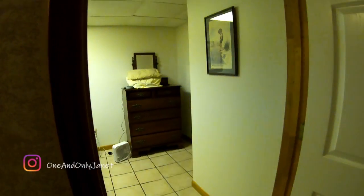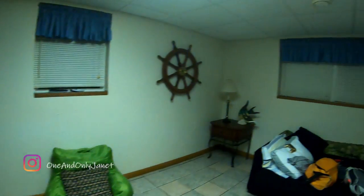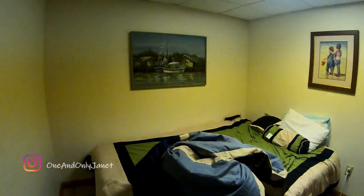And then you can go downstairs. And there's a room that way, and one this way. Then there's this one. This one has a TV. And then it has like this futon that my son's using. That takes you out into a garage, and that's just another closet. And it's just another room.